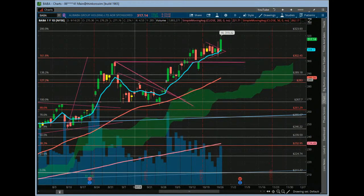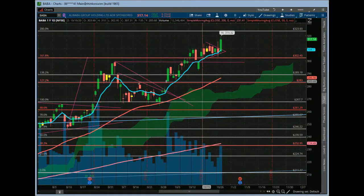Let's see if Baba can get some continuation to the upside. I like that one enough to put on the bullish radar for tomorrow. Great find on that one. So see if we can get some follow through on that. Look for viable retraces on it if the Chinese names are strong tomorrow.